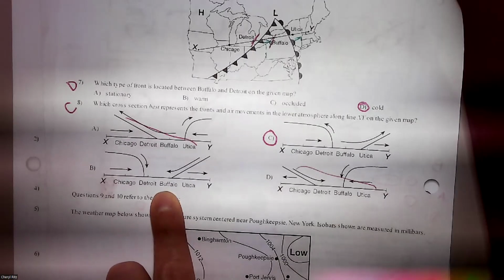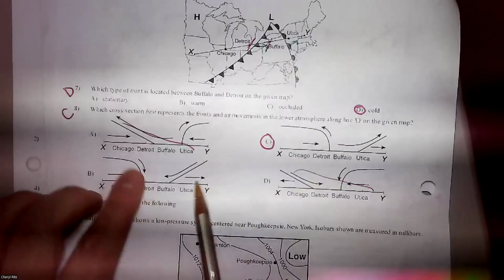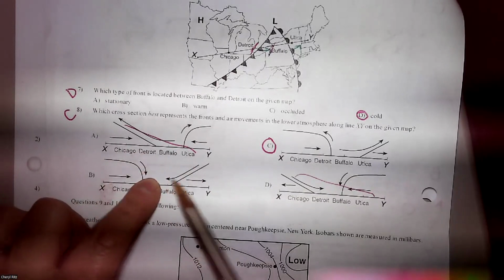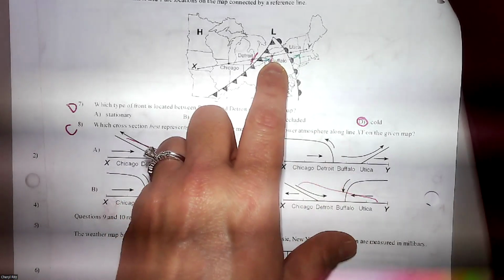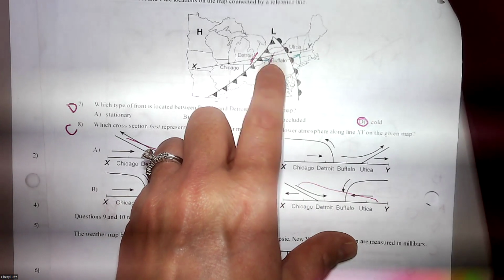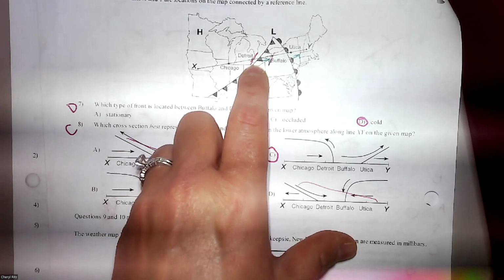That left me with B and C, which look almost the same. The only thing that's different is here, the air near Buffalo is going down, and here the air near Buffalo is going up. So should Buffalo's air be going up or down? You tell that by, is it warm or cold? So is Buffalo warm in this map right here? It is. How do I know it's warm? Well, the triangles, what about them? Maybe. What about them?